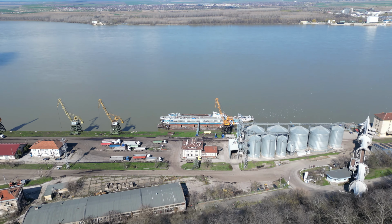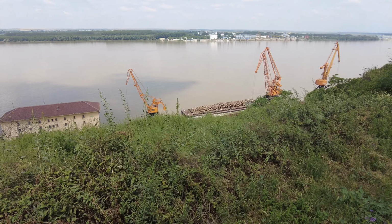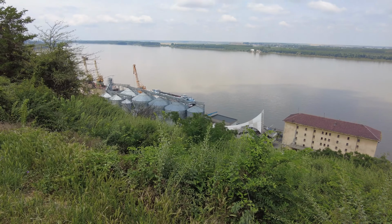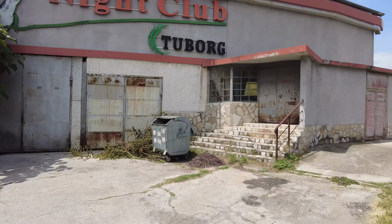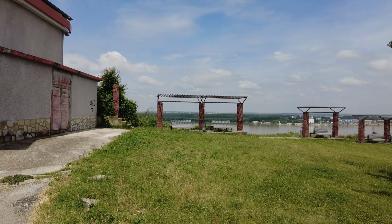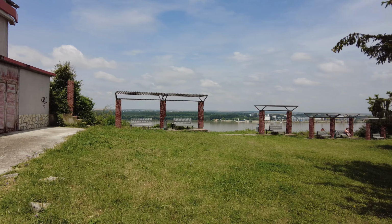We're fairly high up here above the River Danube, and you don't need a drone to get good views. You can see across the river to Romania from here, and then there's this area where you can just sit and look across the river and have a bit of a rest. It's right by a disused nightclub, which, as far as I can remember, has been disused the whole time we've been coming here.